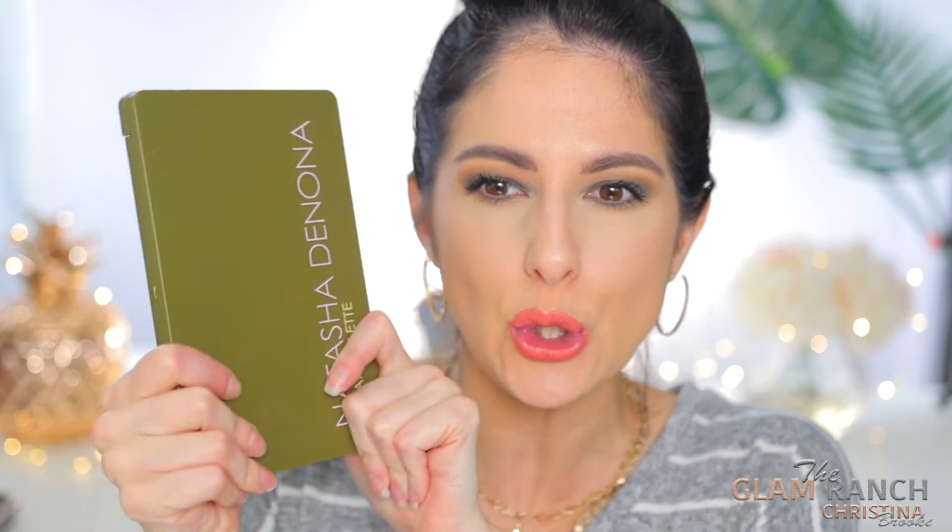Now, another thing I wanted to point out to you guys too is the packaging of these products. The Natasha Denona packaging, even though I feel like this Safari palette is less luxurious looking than maybe her gold palette or her sunset palette, this hard, sturdy packaging is really nice. This is good quality packaging. Each one of these holes back here allows you to pop out the shadows, so if you wanted to put it in a Z palette, you could.